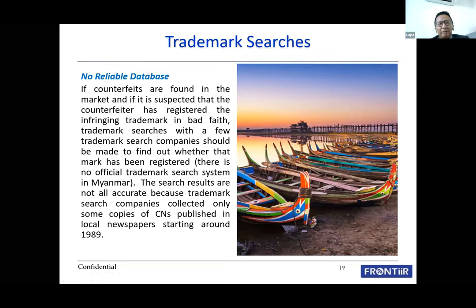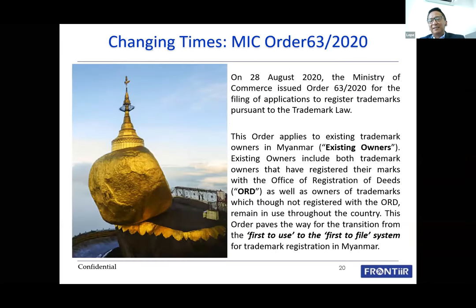The other thing that you must remember is that there's no reliable database here in Myanmar. If you check out the WIPO brand database, you can do a search on the WIPO website and you will see a list in Southeast Asia. The last country that has not been listed there is Myanmar. Fortunately, this will change in a couple of months because we're working on that. We're transitioning into a new system that allows us to create a database that is at par with the rest of the databases around the region.